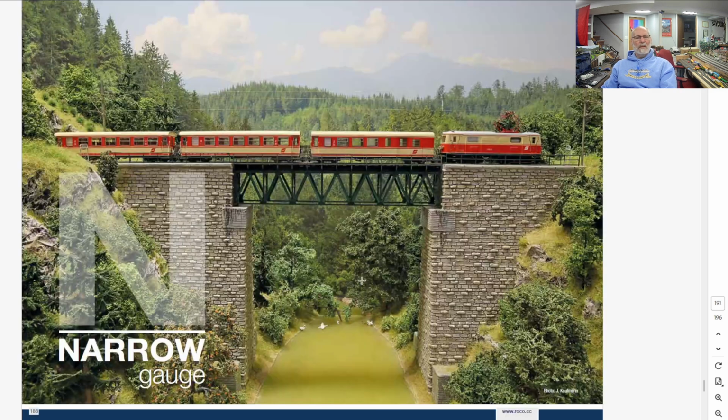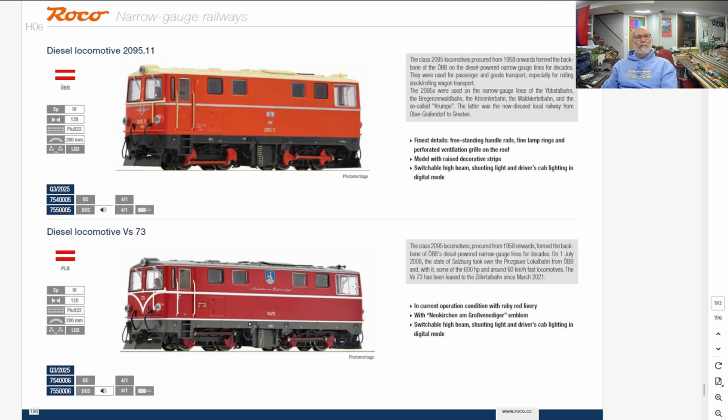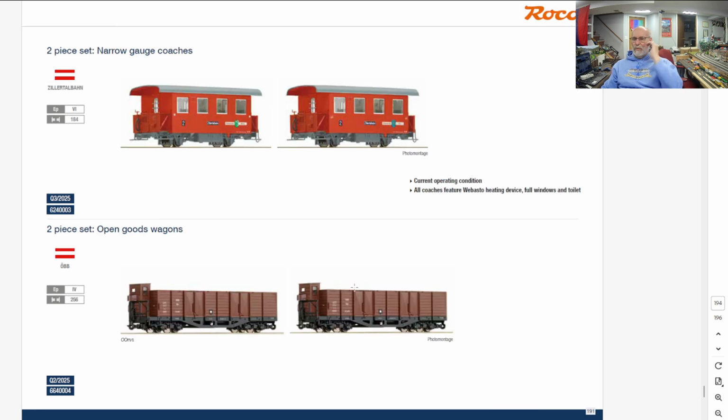Some nice stuff there. All right, and then some quick narrow gauge sets. So I'll just kind of zip through these. I don't do narrow gauge. So many people do, and you know, when you're recreating the mountain areas, narrow gauge is the standard. The Zillertalbahn.